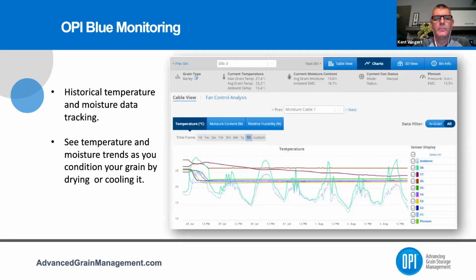There's historical temperature and moisture data, which is really good, especially when you're conditioning the grain, to not only see where your starting point was, but as you continue to condition the grain, it's neat to see and valuable to see how the drying front works its way down through the bin. As the air comes through and starts to dry the lower levels, you can actually see the drying front move through the grain mass and work its way up towards reaching your target moisture and temperature. So there's good value there with the historic data as well.